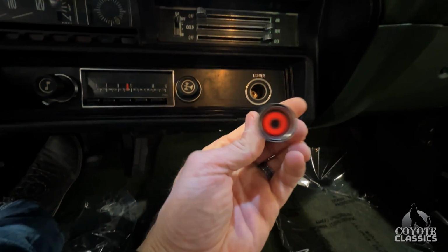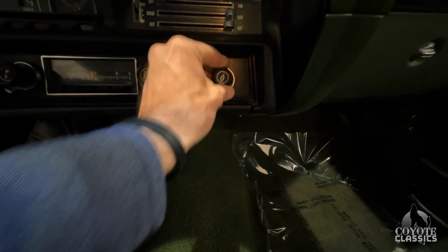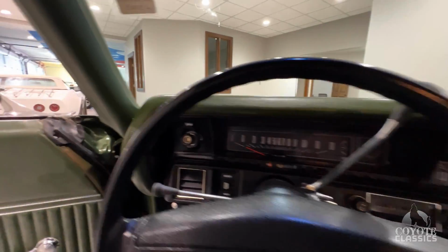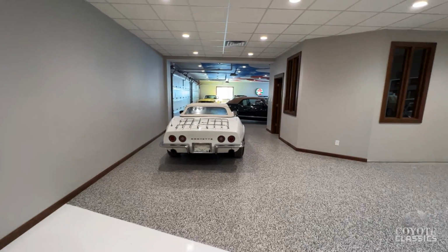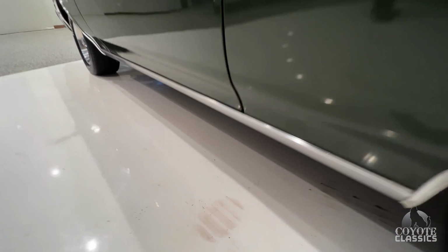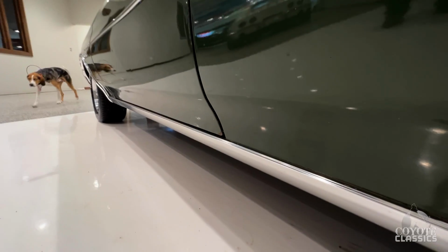Look at that. Cigarette lighter works. Wow. This thing is awesome, huh? Runs like a top. Oh, man. Bottom of the door is just tucked in there awesome, just like it should be.